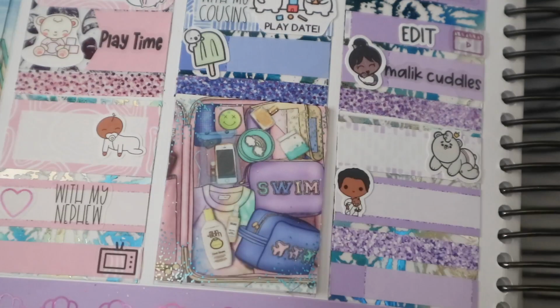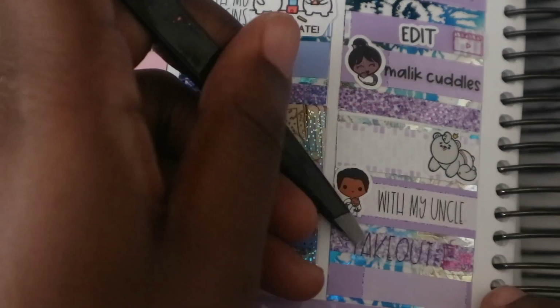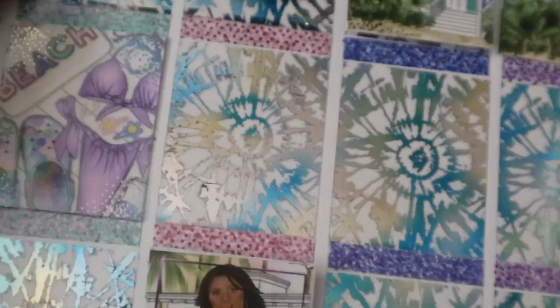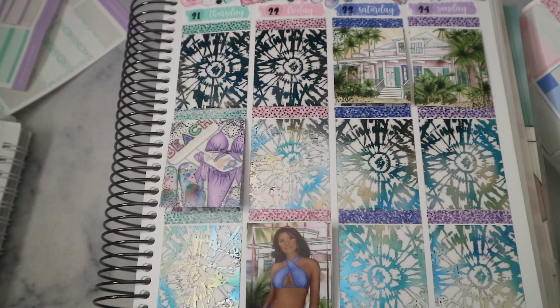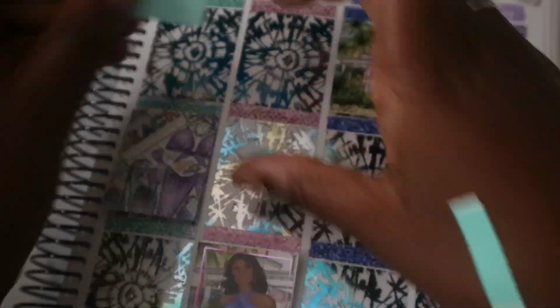I just see random shops at this point. Next, I noted Malik was in a happy mood with this Bubba Bear Studio bear. I noted that my brother was playing with Malik with this sticker from PMD Stickers, and with my uncle script from Planner Hannah. I noted getting some takeout with this icon from Planner Hannah and script also from Planner Hannah. Then I used this TV from Planner Hannah to note watching Love Island.